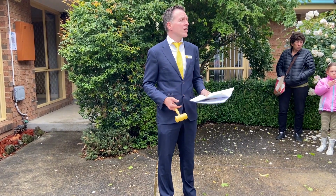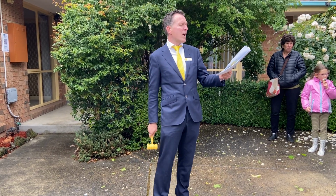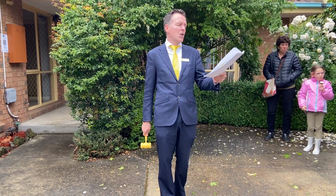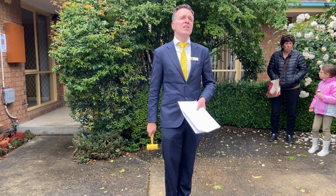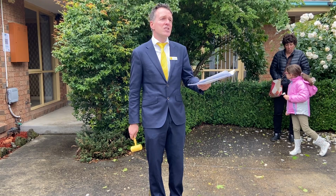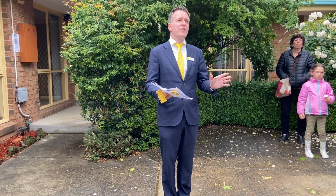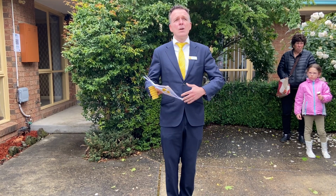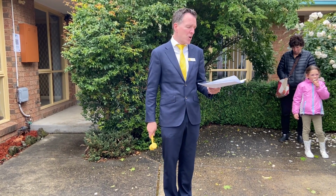The property is known in the contract as lot number 2 on plan of subdivision 401825P and certificate of title volume 10296, folio 690, or more commonly known to you and I as 248 Hilton Street here in Mount Waverley. Today's sale does include all the fixtures and fittings, fixed floor coverings, window furnishings, light fittings. They're all stuck and they form part of the contract here today.